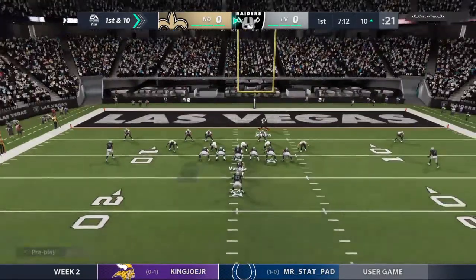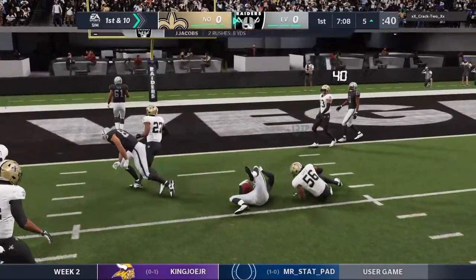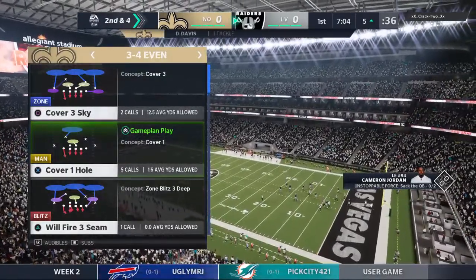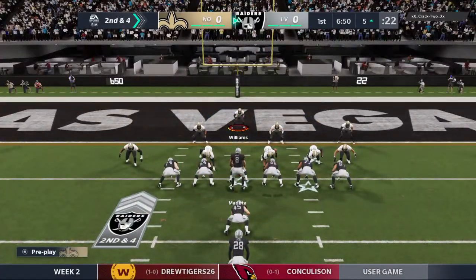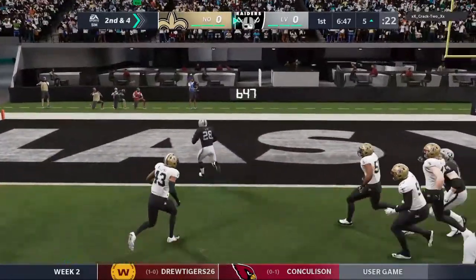So not quite a first and goal. It's first and 10 from the 10. And he'll be brought down this time at the 5-yard line. It's a 6-yard gain on the ground, and that'll make it second and 4. From the 5, second and 4. On the handoff, this is Jacobs. Wowzers.